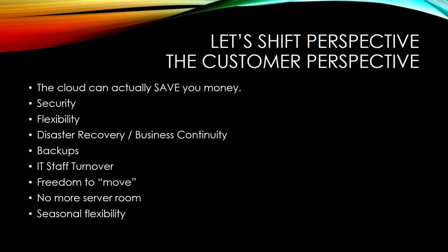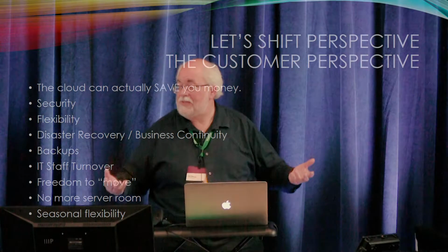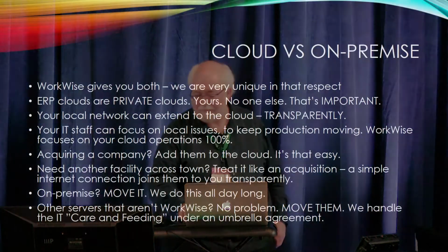The other nice thing too is that you have seasonal flexibility. Because these servers can be scaled up and down in size, we can adjust it, and the spend changes for you as a customer as well. Because you may have summer seasons are slow, winter seasons are high. Your spend can drift back and forth based on the demand that you have for your business. We can scale the system up or down.